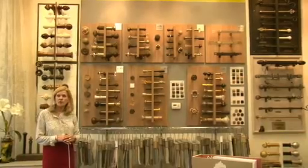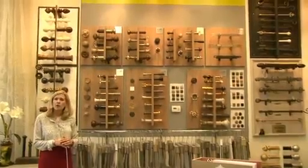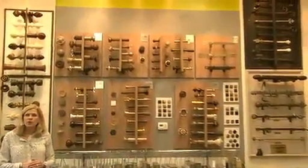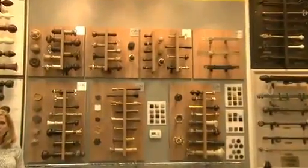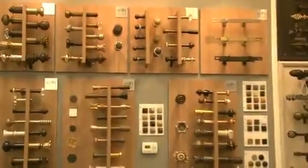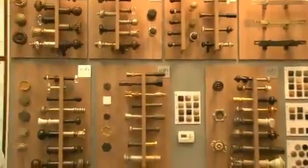We also offer motorization with the decorative wood fascia with the BTX and the Somfy motors. So those are available to you in lengths up to 40 feet that will coordinate with any of our decorative finials in any of our portfolio or our quick ship finishes.